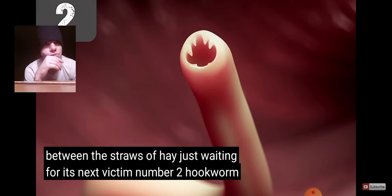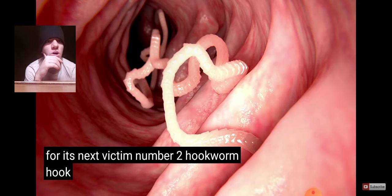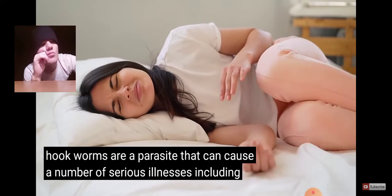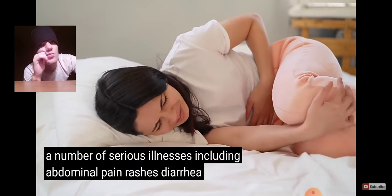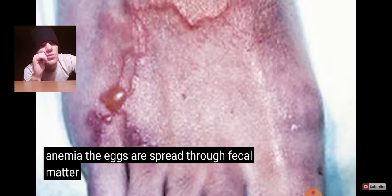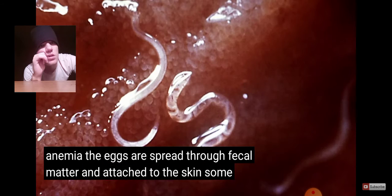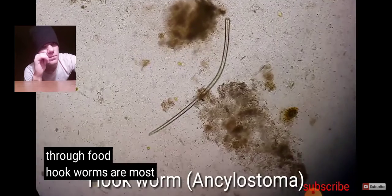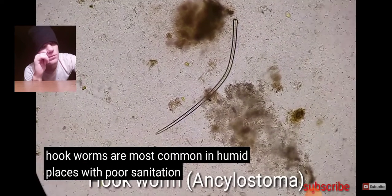Number 2. Hookworm. Hookworms are a parasite that can cause a number of serious illnesses, including abdominal pain, rashes, diarrhea, and anemia. The eggs are spread through fecal matter and attached to the skin. Some types of hookworms can also be spread through food. Hookworms are most common in humid places with poor sanitation.